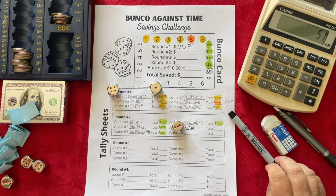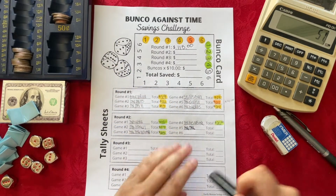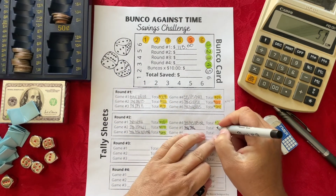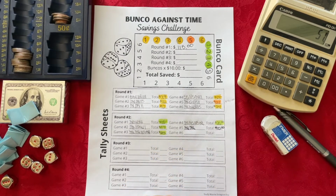Hey Siri, turn off timer. This was a really horrible round. Oh my gosh. I only got to $10, guys. Well, that's kind of frustrating.